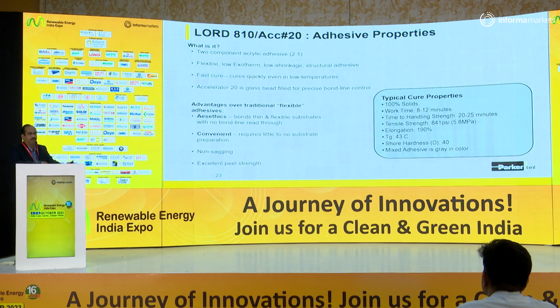The beauty of this product is basically its elongation. You can see 190% elongation, which gives you not only high strength, but also shock absorbing capability. Because of this elongation, it is very flexible. So it has very good capacity to withstand high wind loads like 200 kilometers per hour. And it has been tested and trusted for the last 7-8 years and certified by IIT Bombay.